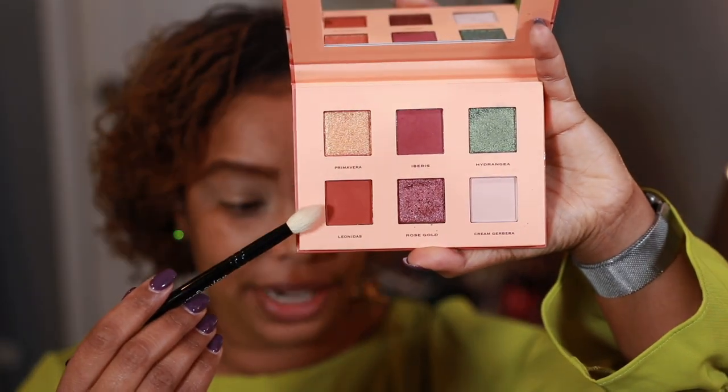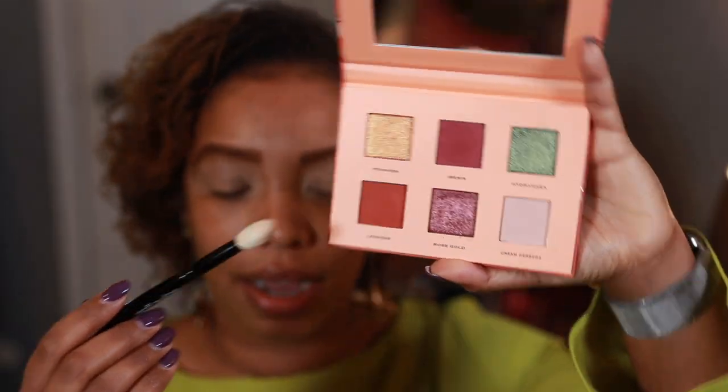First, I'm gonna take this shade right here, which is, what is it called? Leonidas? And I got a Wayne Goss number 16 brush, and I'm just gonna pop this in the crease. I just want something so we can transition into some of our multi-chromes. And look how much pigment. Just look.